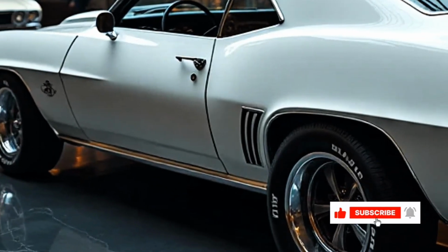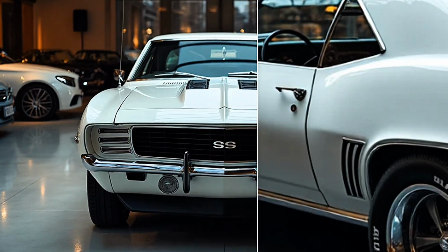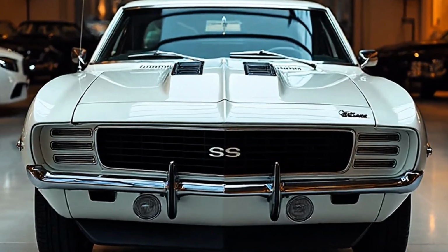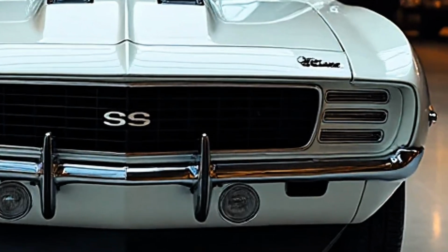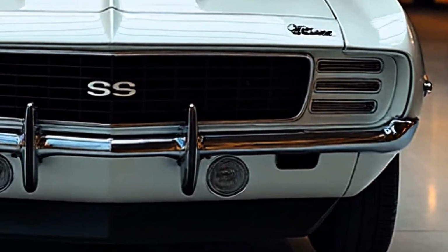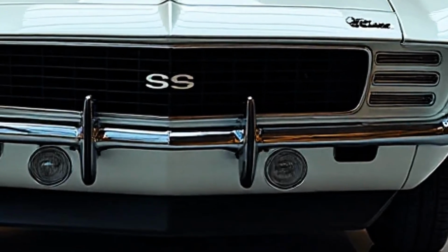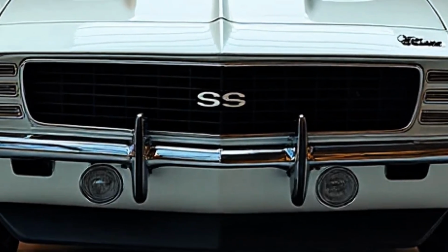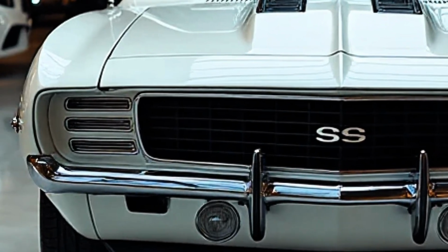The ZL1 was built for drag strips, and that monstrous engine made it one of the fastest cars of its time. Driving a ZL1 was not for the faint of heart. It was loud, it was raw, and it demanded respect. The acceleration was brutal. The sound of the V8 growling was pure music to gearheads, and every push of the throttle reminded you that this car wasn't meant for casual cruising, it was built to race.